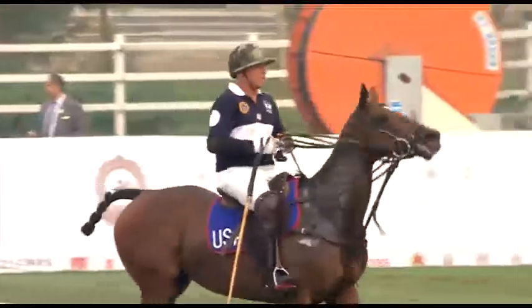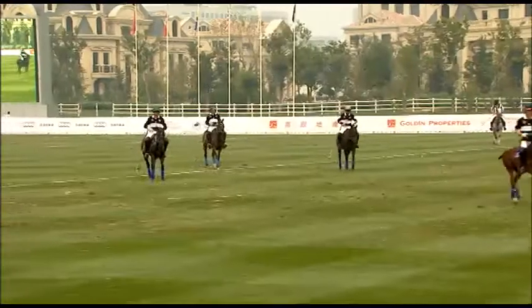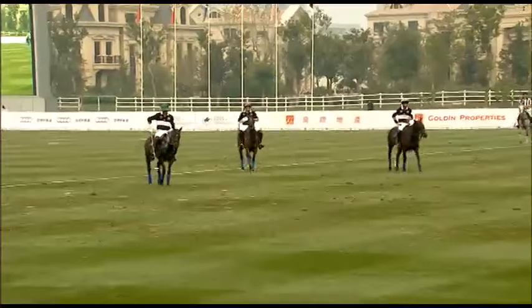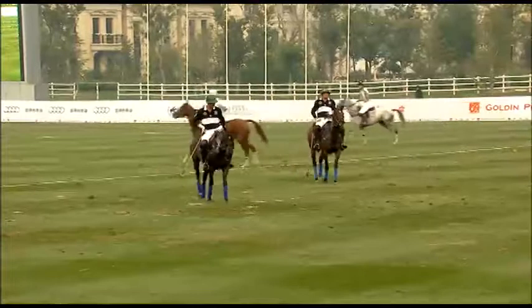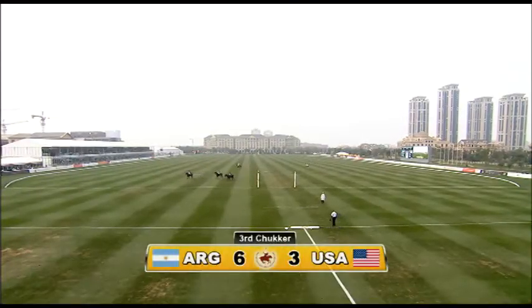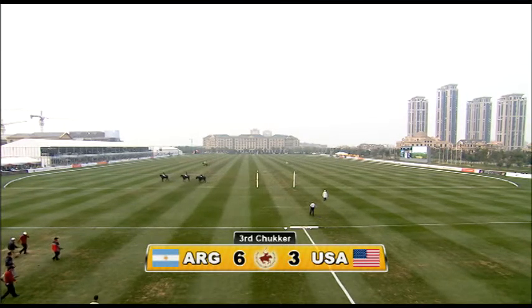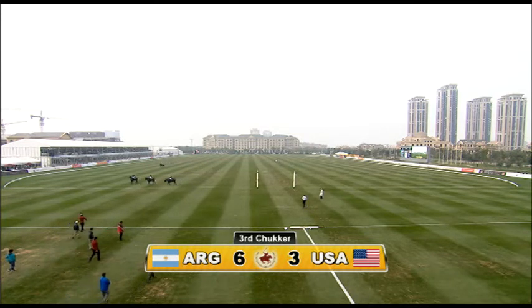That's half-time now. And Argentina 6, USA 3. So Argentina not able to build on their score in that chukker, but they certainly kept the USA away from the goals, or when they were at the goals, they were very, very hard-ridden and weren't getting clean shots. But the USA may rue the fact that they've missed 3 or 4 penalties in a row. So, interesting situation at half-time.